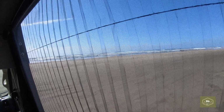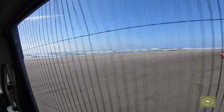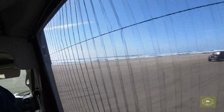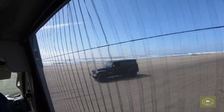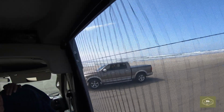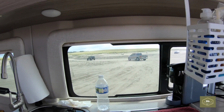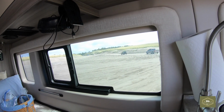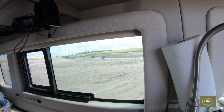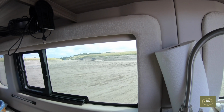Got a beautiful view of the ocean right over there. Everybody's leaving in a hurry because of the tsunami, probably. There goes a Jeep. Yeah, we saw those guys earlier. Truck, man, they're fast moving. Now where we have to go is up that little road. We can't go as fast as that Jeep just went. We'll go a little slower like that truck.